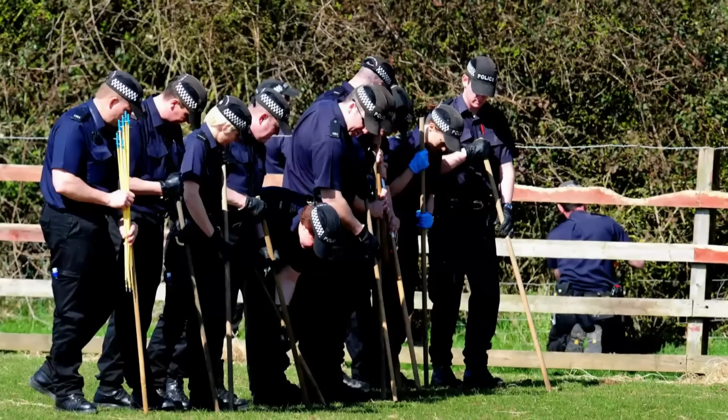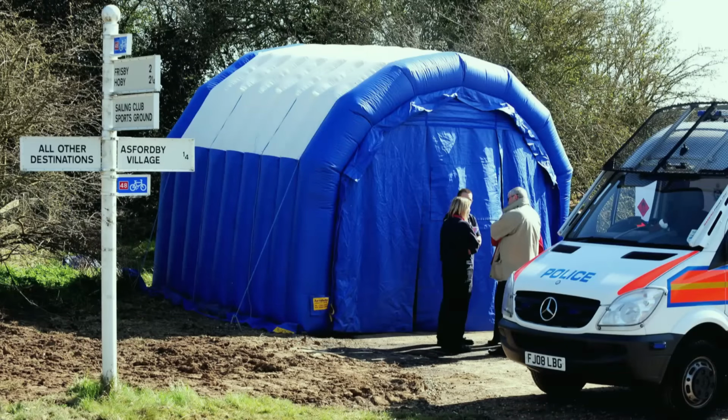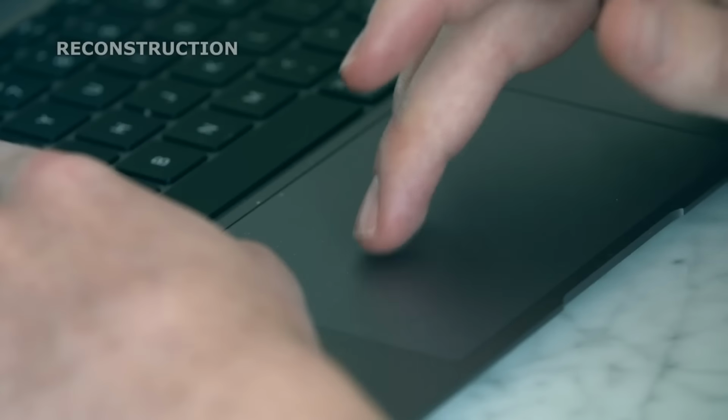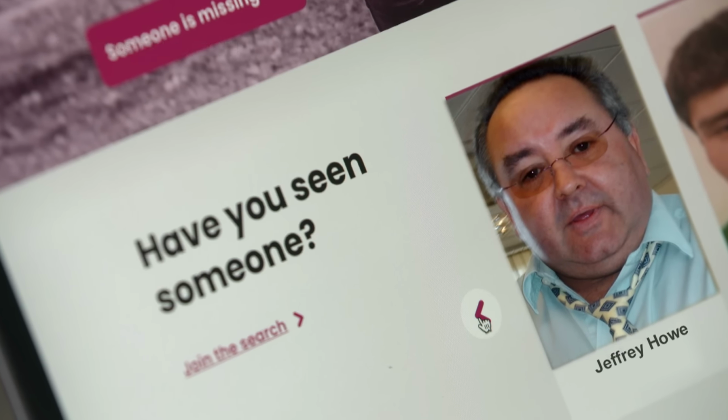Police have confirmed that the dismembered body parts they discovered scattered across 2 counties belong to 49-year-old Jeffrey Howe, who'd been reported missing by his adopted brother. We carried out some very fast-time research on Jeffrey Howe, on his address, on his background, and we'd actually identified a couple of people that had worked with him.